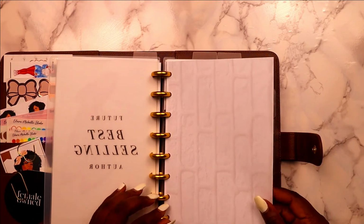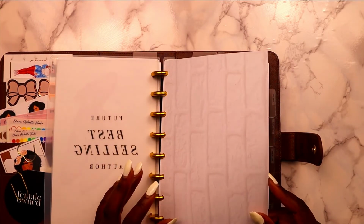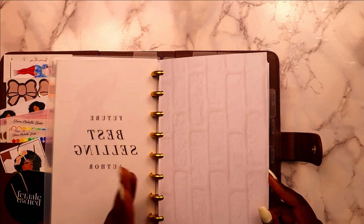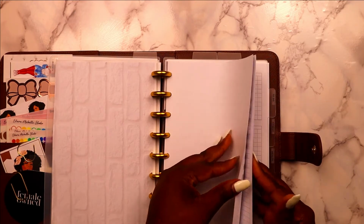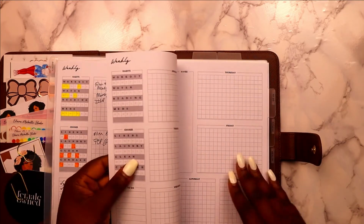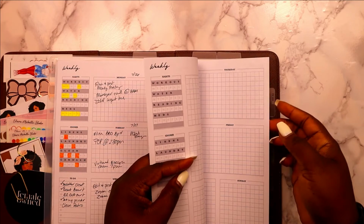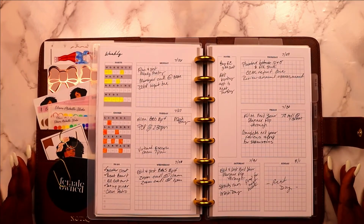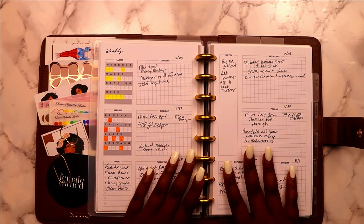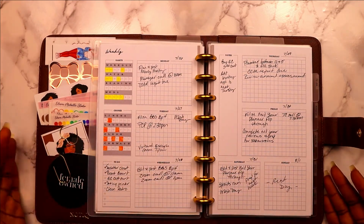So I just have that, and this is printed on vellum. And then this brick dashboard, I think I made this on Canva. I'm pretty sure I did. I don't remember buying this, but I think I made it on Canva. So in this weekly section, what do we have? And yes, you can see I've already started to fill up for getting ready for the next month, but this was the very last week of July, so I kept it in here because I kind of wanted to show you all how I use this.